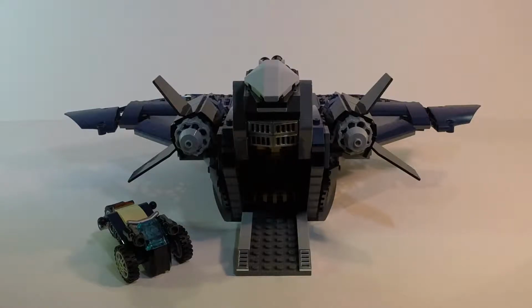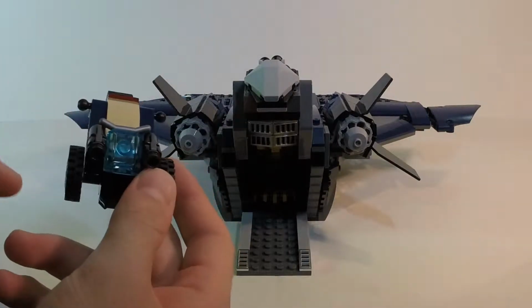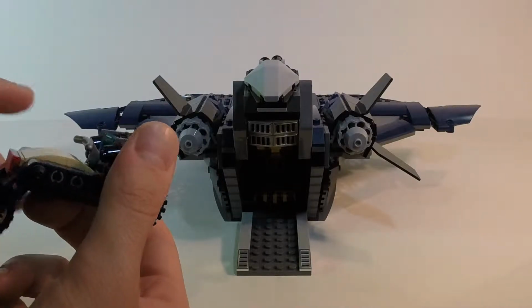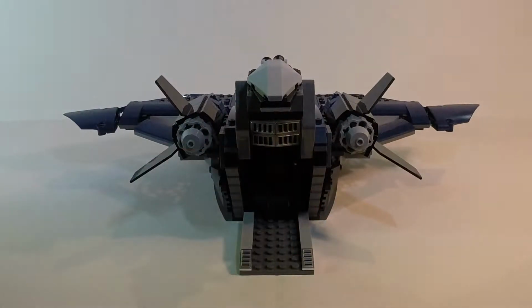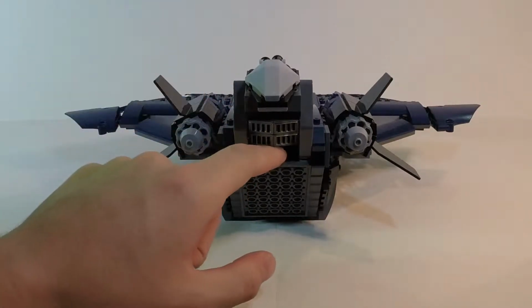We're going to start from the back of the set and make our way forwards. The Quinjet comes with a 3-wheel bike that has 2 stud shooters in each side, and it has a handle for any character you want to put on, and it simply grips their hands here. The bike can be easily stored in the back of the Quinjet by just simply lowering the ramp and inserting the bike down here. Obviously then you can close the ramp, and then the bike will be simply stored.